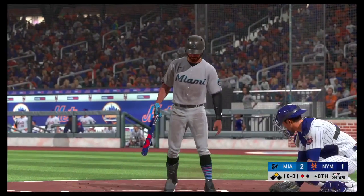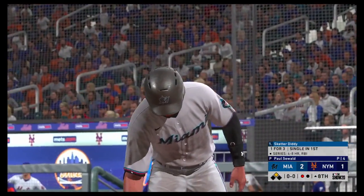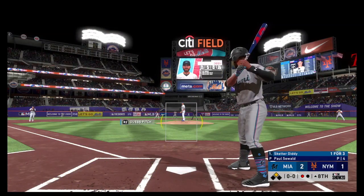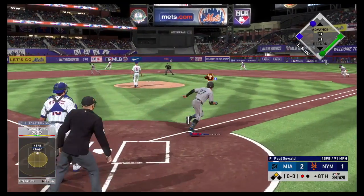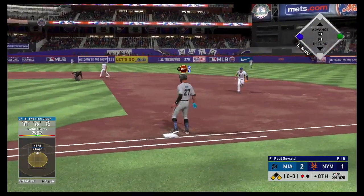Let it fly, big guy. Here we go. Ready for another chance. Skeeter Diddy, as the switch hitter, will take his cuts left-handed here. And this is the side of the plate this guy loves to hit at. Hitting over .350 left-handed, hitting against right-handed pitching. Line drive, and that's a base hit into center field.